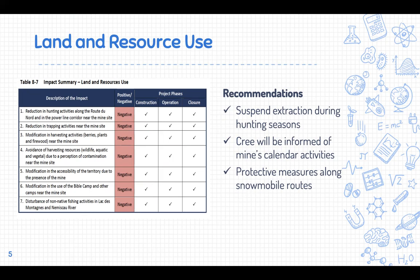Modification in accessibility due to the territorial presence of the mine, modification in the use of the Bible camp, which is a very important territory for the Cree communities, and disturbance of non-native fishing activities will also be impacted.